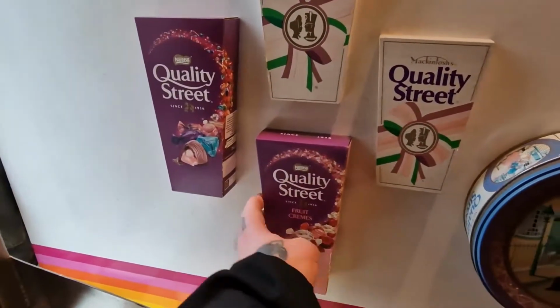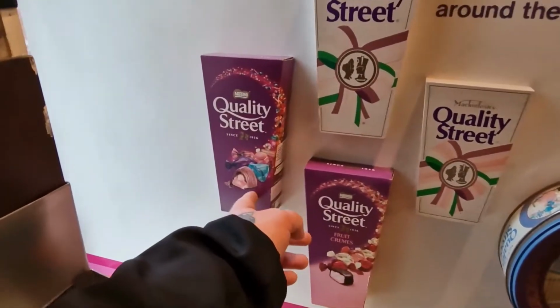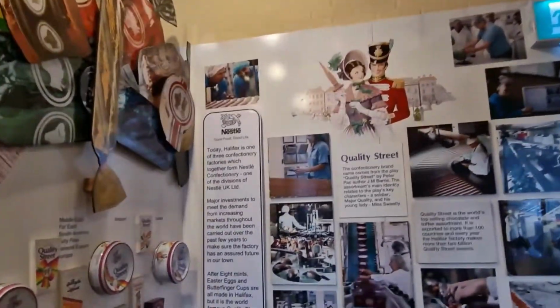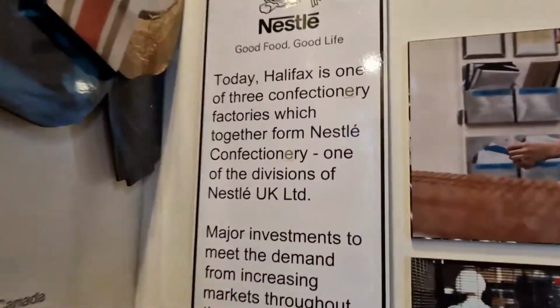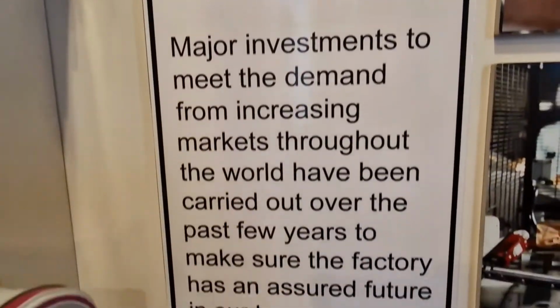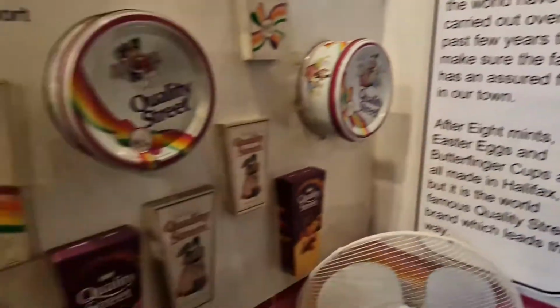Fruit creams, Quality Street fruit creams. This machine, obviously, Quality Street. Got all these old tins. But yeah, this is the secondary version of it, which we're bringing off the table. So it's all that kind of stuff, and then you would find sweets. So it's still fed by hand. Yeah, so this was all fed by hand.